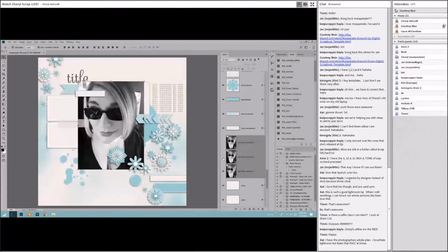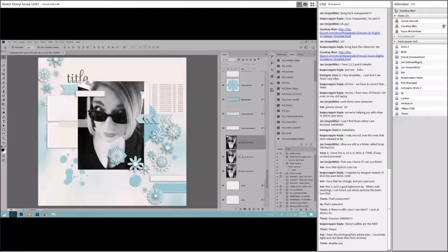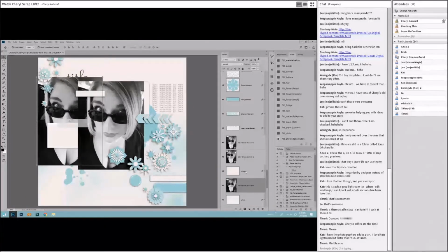I do too, Kat. I like the photographer's Lightroom or photographer Adobe plan. Okay. Although I haven't hated Lightroom lately. I really have enjoyed Lightroom. Timmy says the middle one. The middle one?